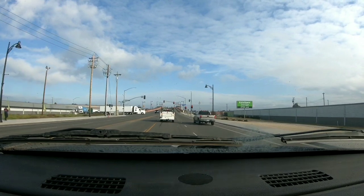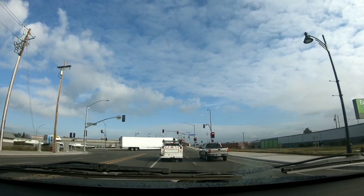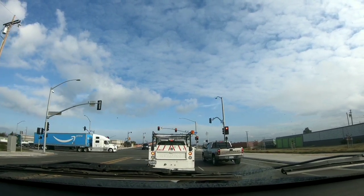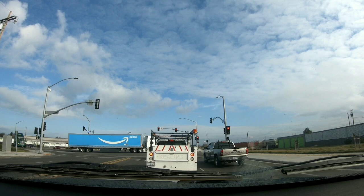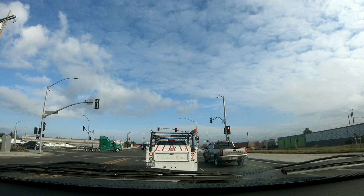So we're headed home. I thought this was a beautiful day, and I wanted to kind of share some of it with you guys. Now, the place that I'm working is out in Tracy, which is a couple towns over from where I live. It's about a 20-minute drive. I could probably make it a shorter drive, but I like to take back roads, like country roads through orchards and stuff. So, all right, we'll see you guys tomorrow.